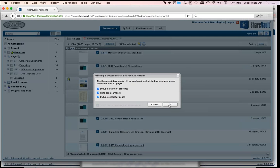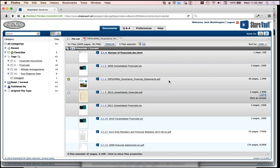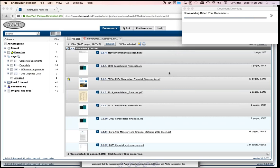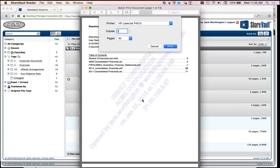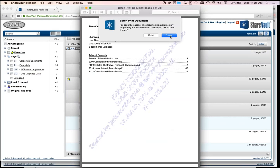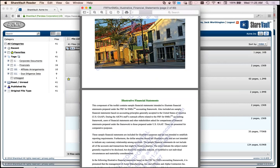All right, so I've made myself a customized encrypted document, and that's going to be sent to the printing operation, and I'm allowed to print this document. You can see that it's got the watermark. This is the table of contents here for the 5 documents I had selected. But you'll notice that if I cancel this, it'll actually close the document. It only allows me to print it, so it's very, very secure. So I've shown you how the secure printing capability exists.